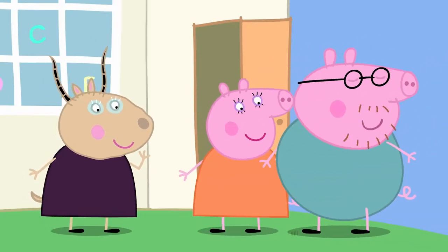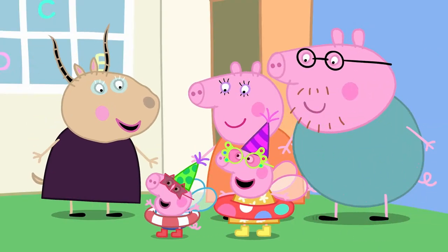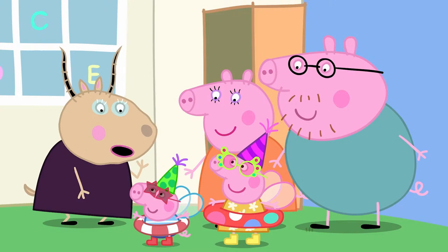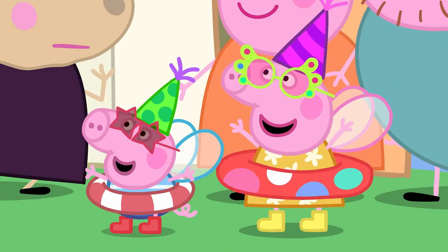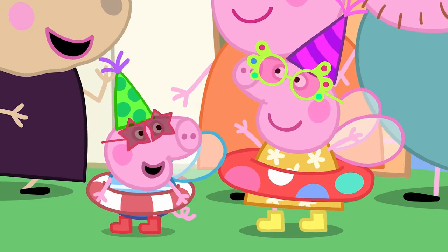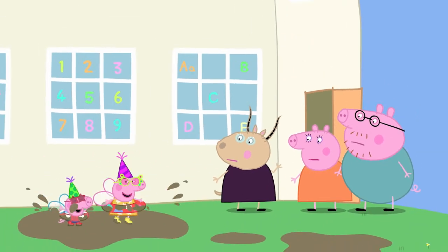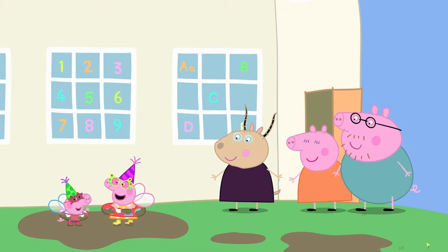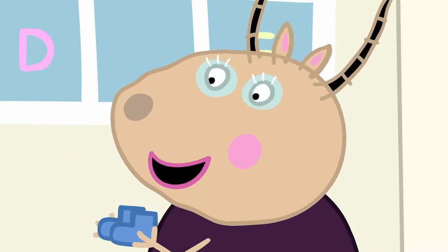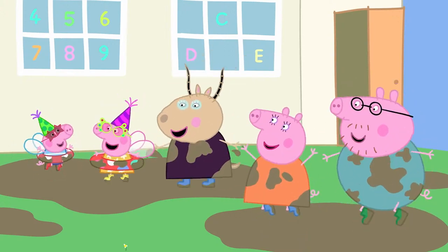Bonjour, children. Wow! What beautiful outfits you have on, Peppa and George. They picked them all by themselves. I can see that. And those boots. If you want to jump in muddy puddles, you must wear your boots, Madam Gazelle. Of course. Peppa and George love jumping in muddy puddles. I suppose it is lucky I brought my boots today as well. Everyone loves jumping in muddy puddles.